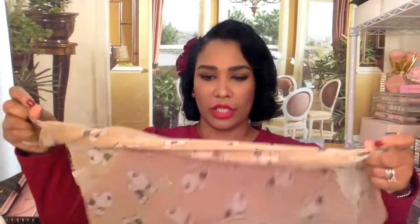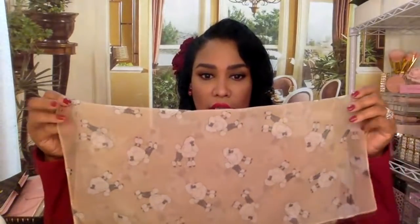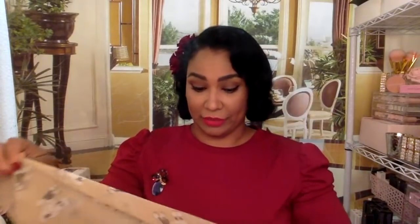Okay, so these cute scarves you can wrap around your head and maybe pull a few strands out in the front, or get you some clip-in bangs and clip them on the front if you're doing cornrows, or do like a clip-in, a little swirl. I mean, I'm always trying to look cute, so you might as well, right?